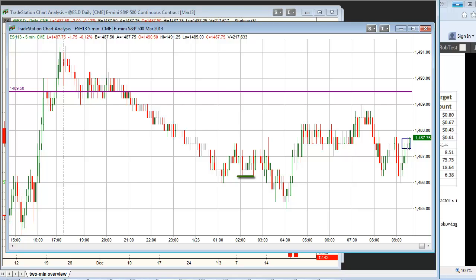I did get filled just after 2 a.m. at 1486.25. There was another little dip later, and ES reached as low as 1485 around 4 a.m. But that was the end of the selling. There was a lot of wiggling for the rest of the early morning. When ES finally opened, it did so 2 points below where it closed.